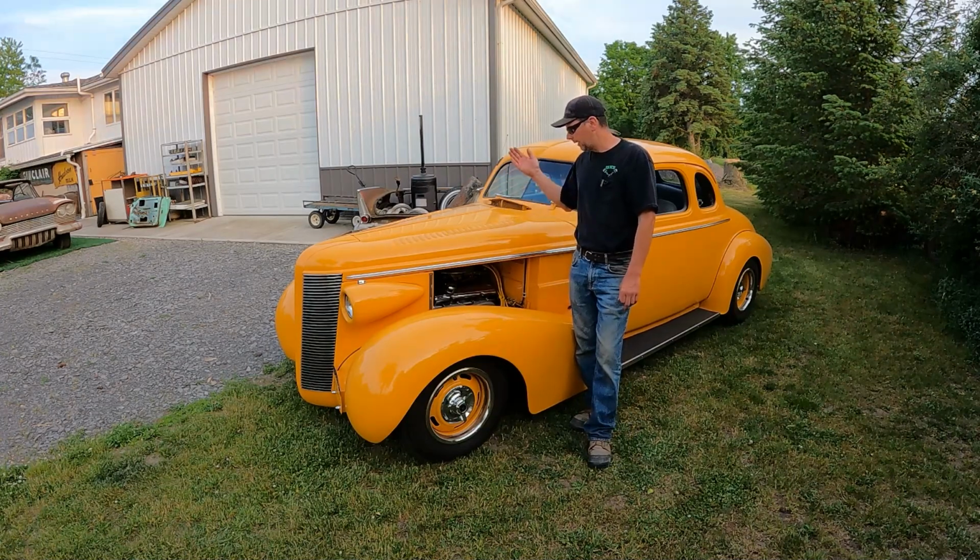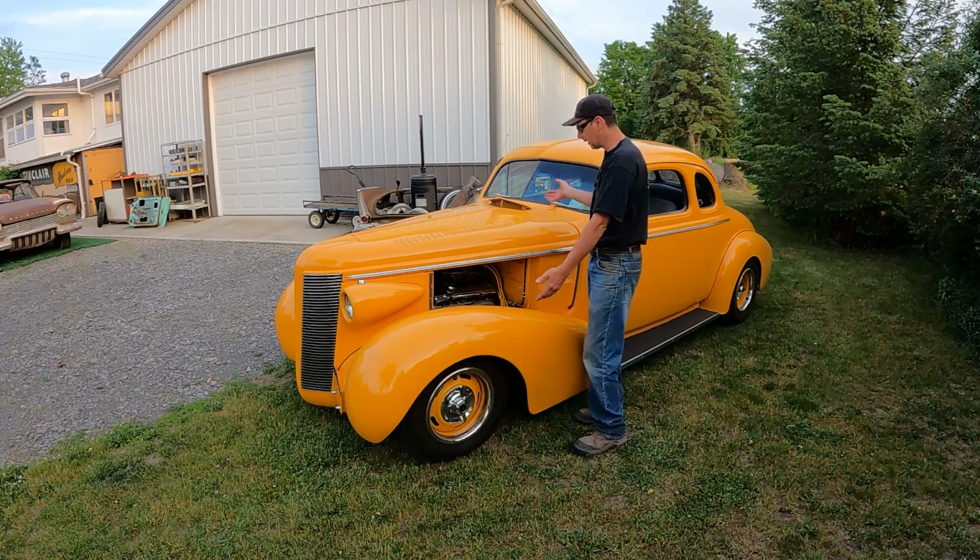This is the Quick Speed Shop, and I'm standing next to the nicest car I own, which I drive the least. And we're going to go over the top 5 reasons why I drive it the least. Number 1, the shiny paint.